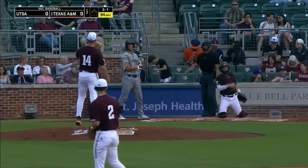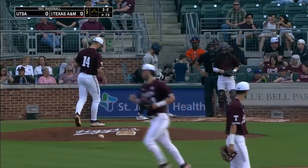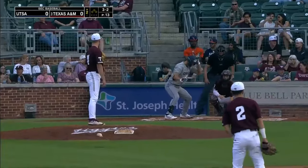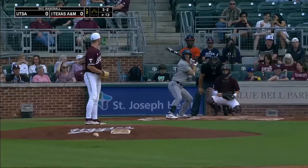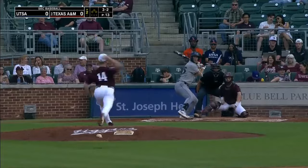3-2 now. You want to force that issue between third and home and not just hang out at third and allow that tag to be made. If you're going to be put in a bad situation, at least make the Roadrunners play catch a little bit. Because if two end up on that bag, one's tagged out for the final out of the inning.